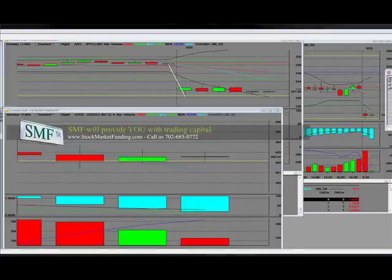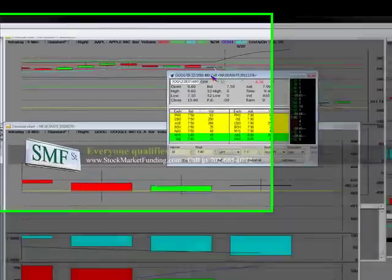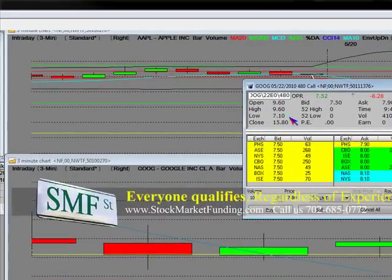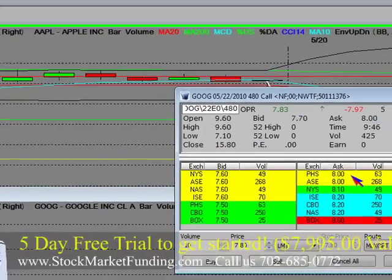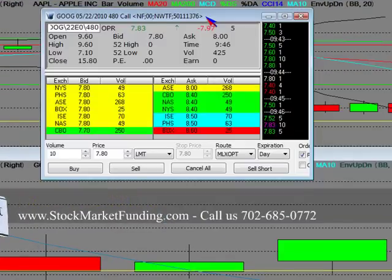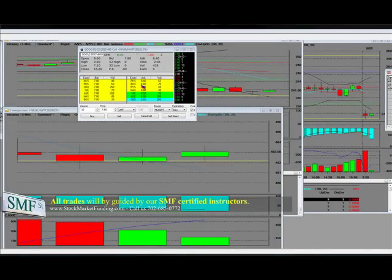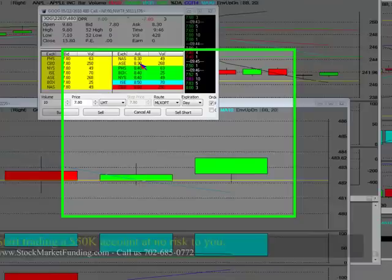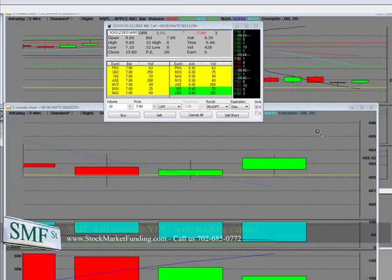And basically what we did was we came over here on the $480 call and started scaling in down here, right around in this area. They're $760 by $8. And down below here is the Google chart. And we're going to put these contracts out to sell at $10.50, because if we can get a big late day short cover breakout, these contracts will go up in value.